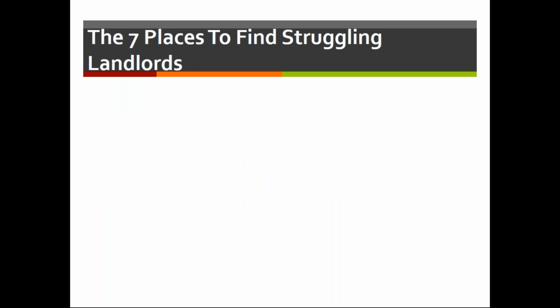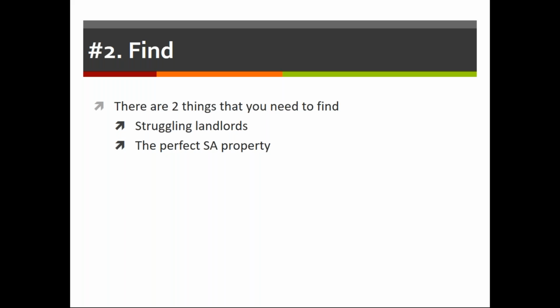Right, how do you find the properties? That's what you're probably asking me. And it's much easier than you think. There's a lot of what we call struggling landlords out there. Everyone likes to buy property. They've gone to these posh shows and all the rest of it, being sold the idea of being a landlord, and then they find the reality is not quite what they make out.